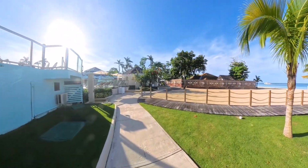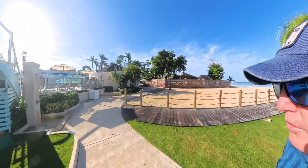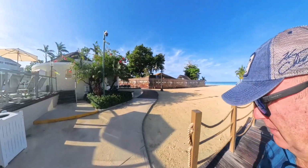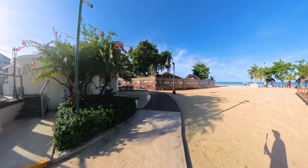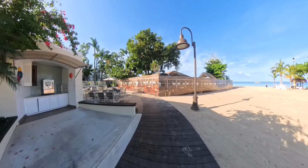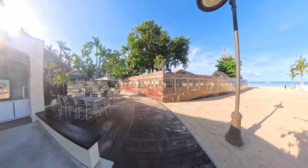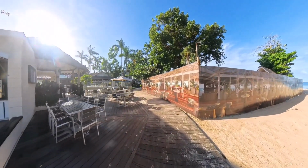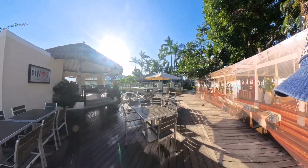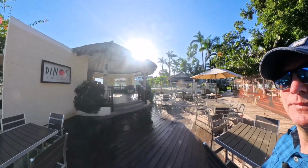To the right over here, they're building a new restaurant. It's going to be an Italian restaurant, and it's going to be on the beach. They kind of tease it. I don't know if it's going to be this way or not, but they said, Italian food with your toes in the sand. Not sure if you're going to be actually able to put your toes in the sand. This should be done in December of this year, in 2024.